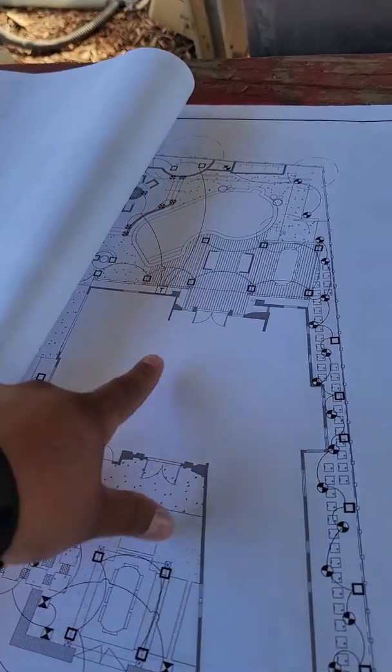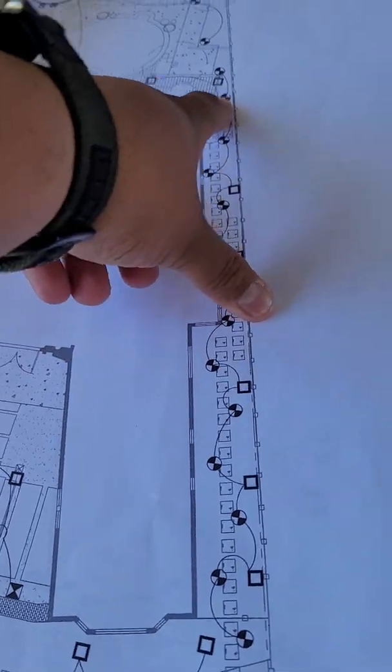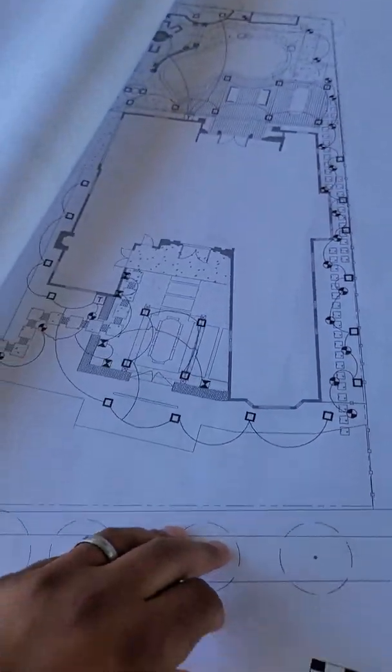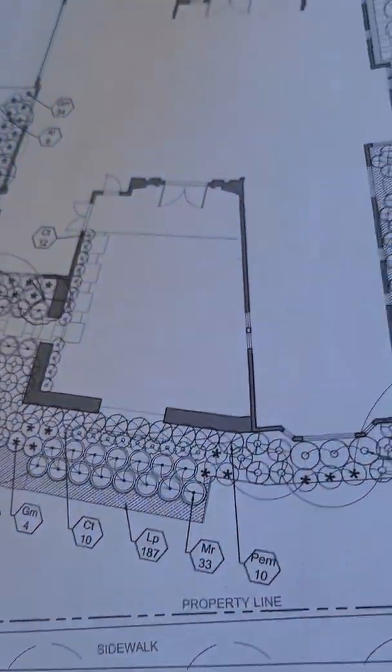We got your transformer right there. Boom, your layout, how everything goes, the type of lights. There's a legend for these lights right here. The types of lights are pathway, uplight, floodlight. So that's the lighting plan. Then we got our planting plan for all the plants that are going in.